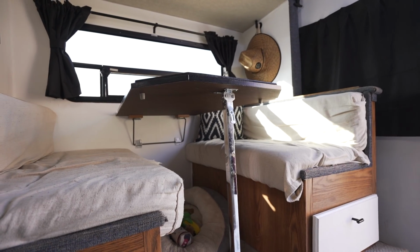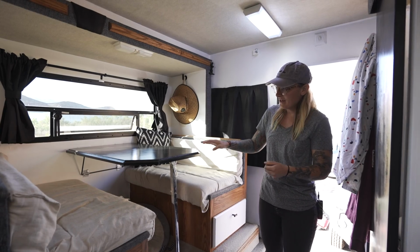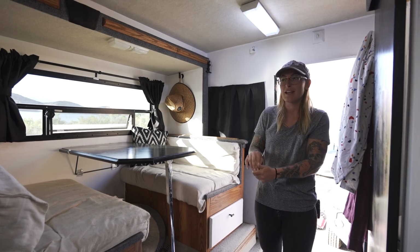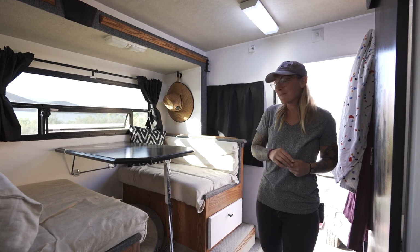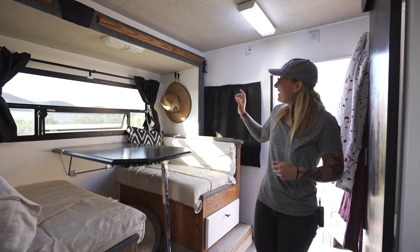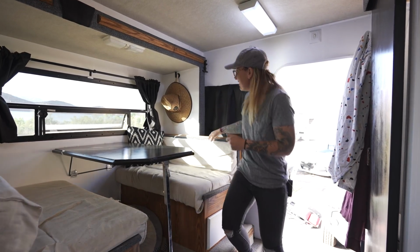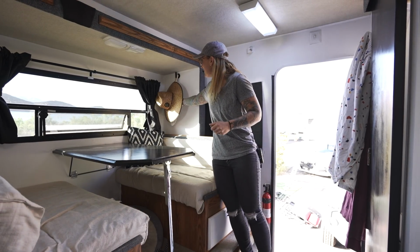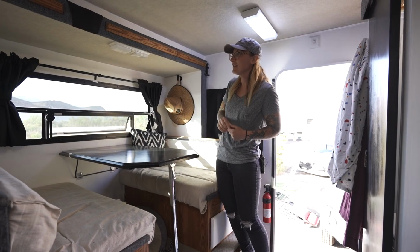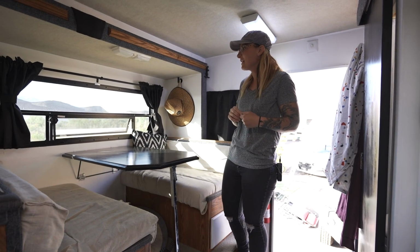This actually, you can fold this, drop it down to here, and then slide in the cushions, and it becomes kind of like a guest bed. I don't normally have guests, but I could if I wanted to. Yeah, and then this is just my sun hat, extra storage. If I just have miscellaneous items, I'll throw it in that little basket thing.